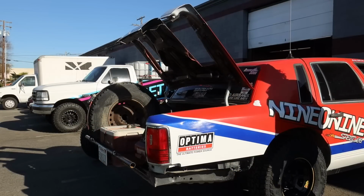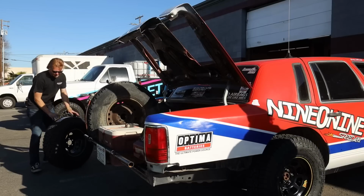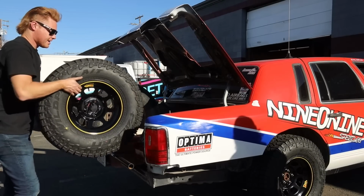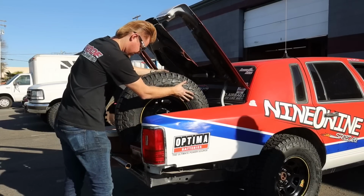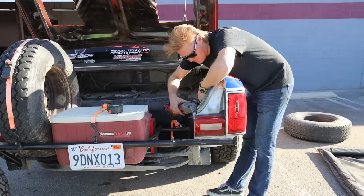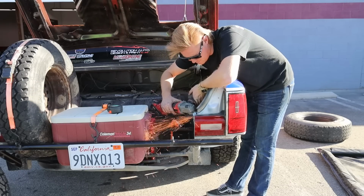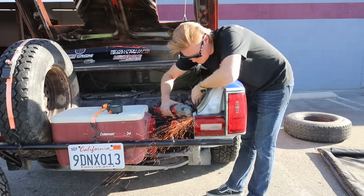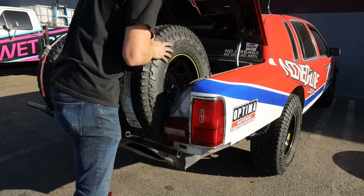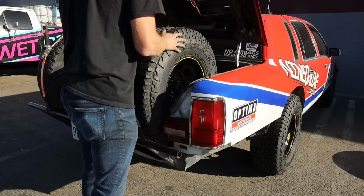Alright, now comes the fun part of actually fitting the spare in. I already know they're not going to fit, because I didn't build these for a 10.5. I built the whole back half of the car for a 9.5. Oh, it's definitely close. Gotta make brand new tires fit. Oh, yeah, we can make that work.